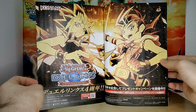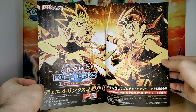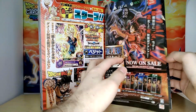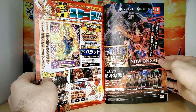I actually do like Yu-Gi-Oh's X. I watched it a lot as a kid. So pretty cool stuff, and obviously the art of Yami there is also very nice. I like this gold aesthetic. They've been doing a pretty good job actually advertising for the 4th anniversary. I've been seeing some ads on YouTube. And we also have, I have no idea what One Piece game this is, but as you can see, it's out on a bunch of different things there.